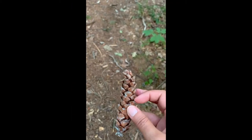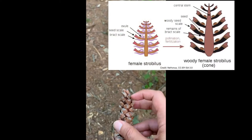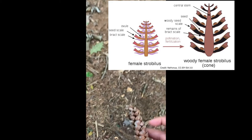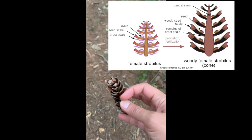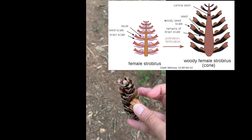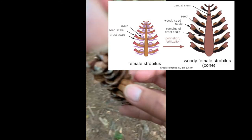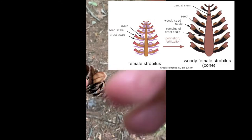The females have those woody structures, and these are called the scales of the cone. And if you just open one, take out the scales, usually at the base of the scales, that's where you will find the seeds. This one, not sure it has any, and it's hard to do with the phone in my hand. Ooh, and it has a lot of glue.